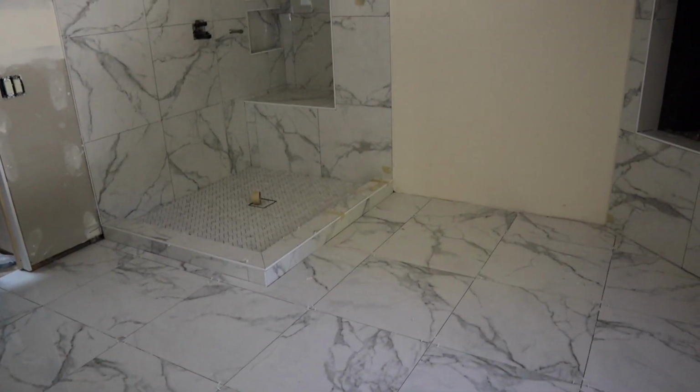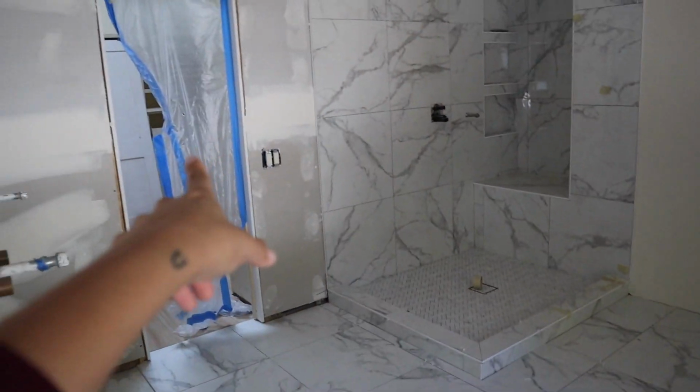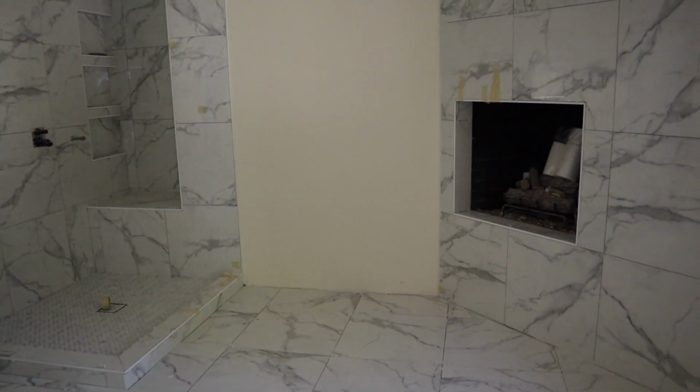So then this is the master bathroom. We are working on it right now. There's going to be a tub right here, and this wall is going to be white. The toilet goes here, and then this is going to be covered in glass, and then that's Ulysses's closet. So this one's coming along really nicely. I'm super excited to see how this one turns out. It looks so good already, but I'm super excited.